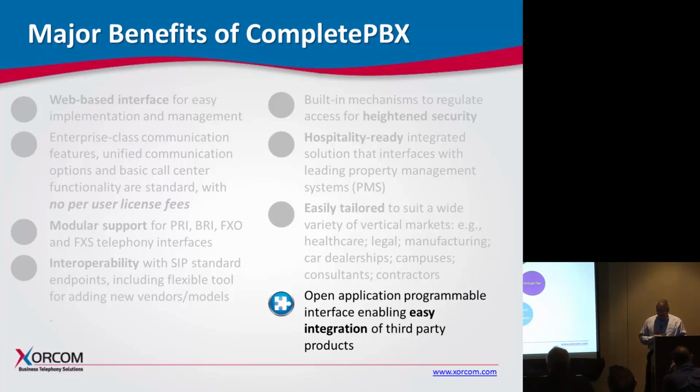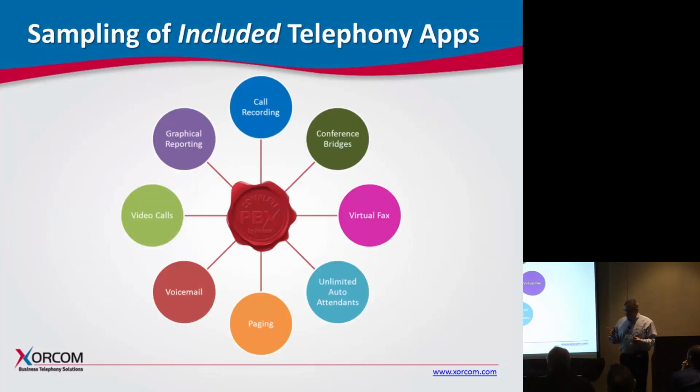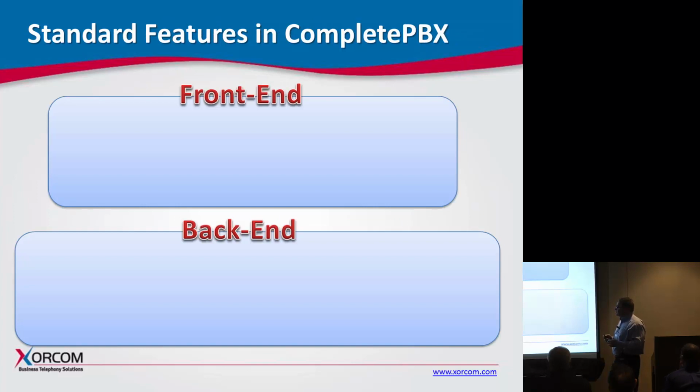I call this the Lollipop Diagram, and it really exhibits what I've been trying to talk about here, which is the comprehensive nature of what Complete PBX brings to the table, from call recording to conference bridges, fax, unlimited auto attendants, paging, voicemail, video calls, and graphical reporting. Okay? Because Complete PBX is comprehensive, we break it up into front-end and back-end applications, just as a way to logically think about the capabilities within Complete PBX.